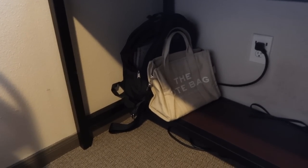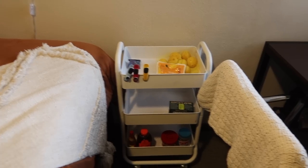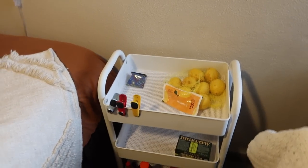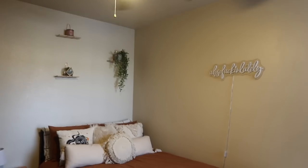My school backpack and my purse are under here, and a few other things like my lotion and some games. Of course, my infamous snack basket, but clearly it is very empty. Check back with me in a few vlogs. It will be full. Don't worry about it. That is so cute.